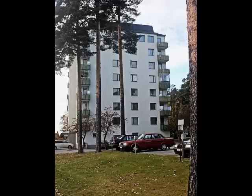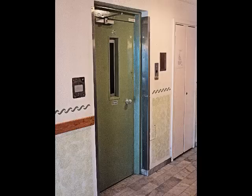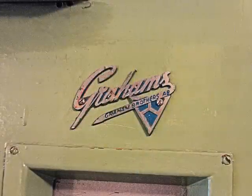The next lift has been refurbished and got inner doors and new buttons, new controls, and everything else is also new except the cab and the doors.